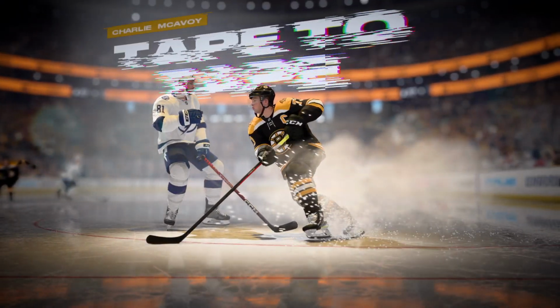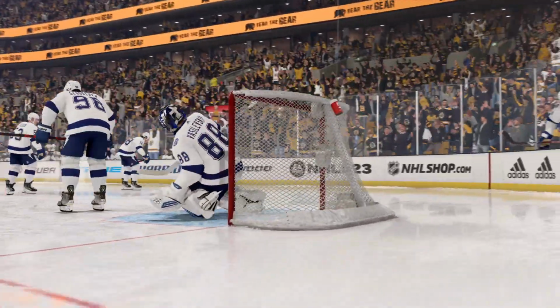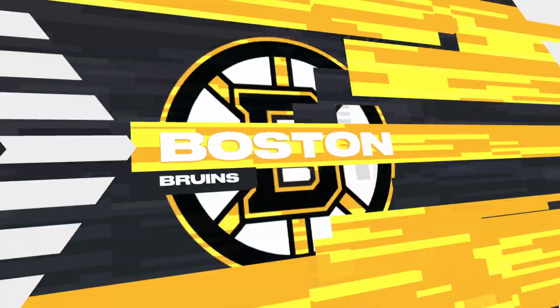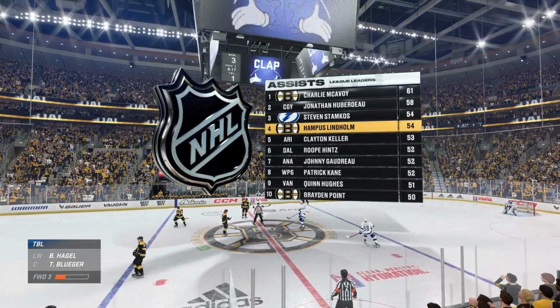Just love playing with a guy like this. The passes are hard and flat. They're right on your tape. I played with a couple of them, John Anderson back when I was with Hartford, and then Alexei Kovalev with the Rangers. They could drop it on your tape from anywhere.